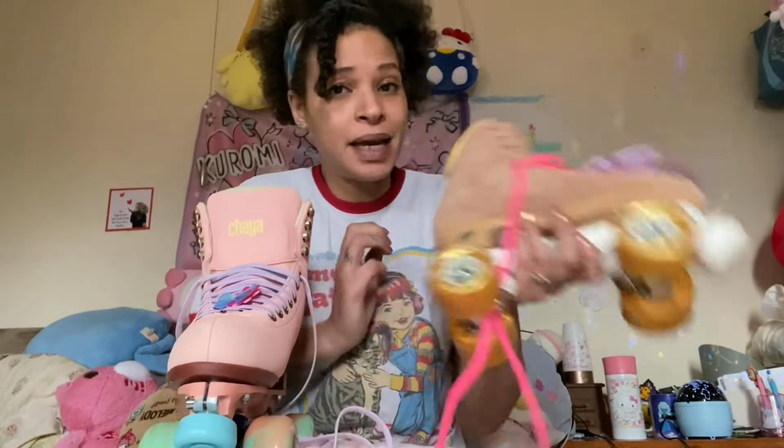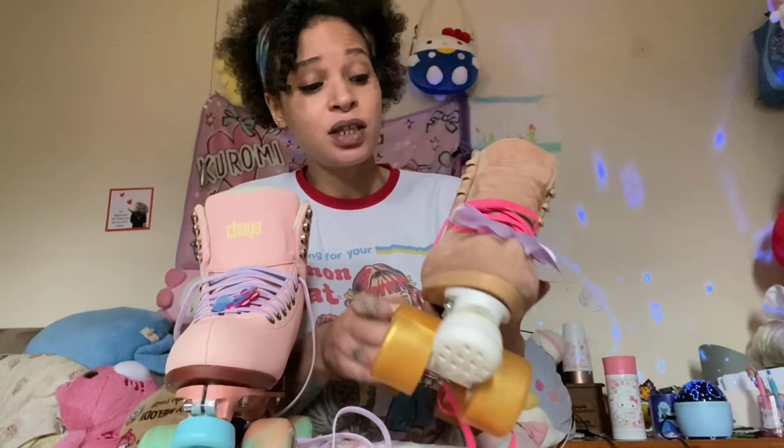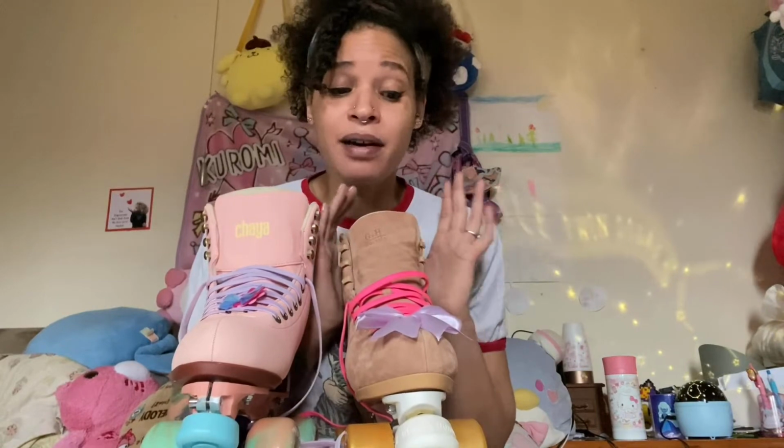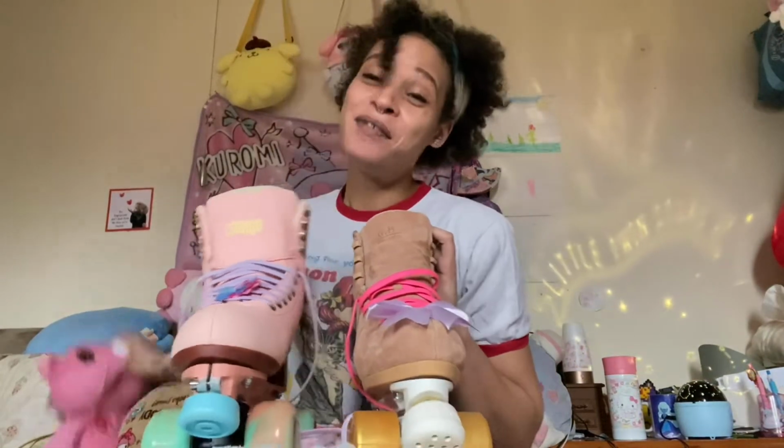These skates are made to my feet. So I don't know, it just makes me love them so much. Like seriously, I felt like cuddling these in bed rather than my gloomy sometimes.